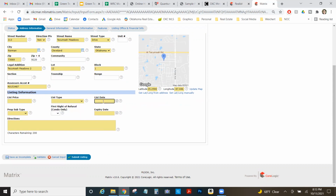I'm gonna put my list date. Again, the list date is super important. This is the date that we're actually listing the property. So don't put it too early because it'll show us multiple extra days on the market that you don't want to be showing. The expiration date is when it should come off the MLS. So make sure you have those dates right.